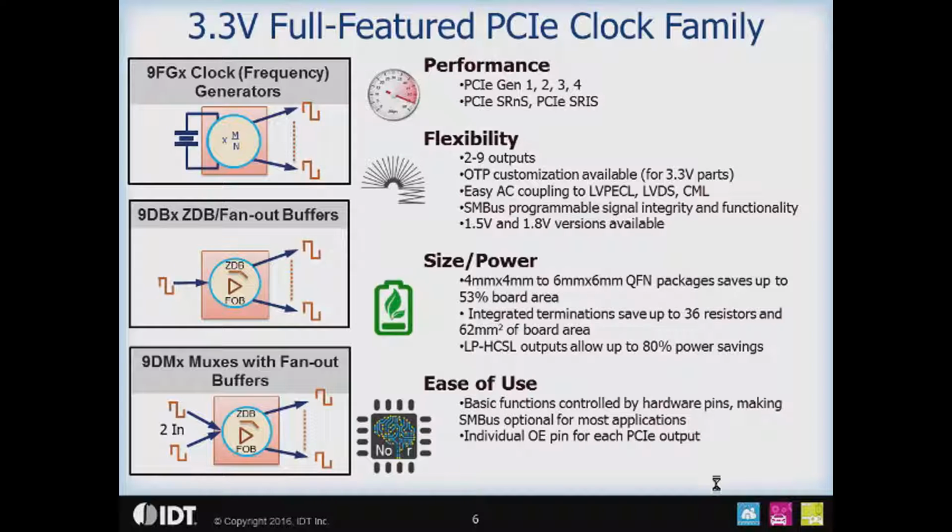Again, the 3.3 volt family does allow factory OTP customization if you have a particular setting that you would like to adjust, whether it's slew rate, output impedance, polarity of control signals, or even on the clock generators, maybe you prefer to run from a 20 megahertz or a 24 megahertz reference clock instead of 25. That can easily be OTP'd into the parts.